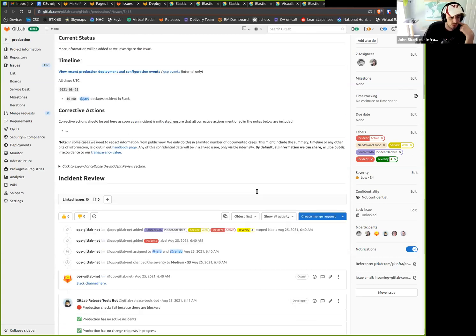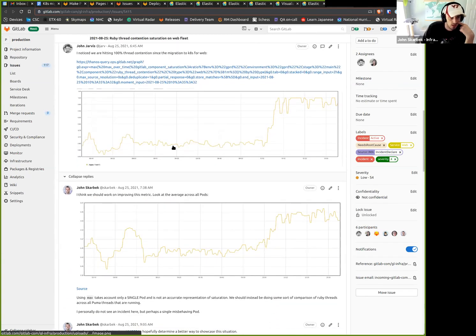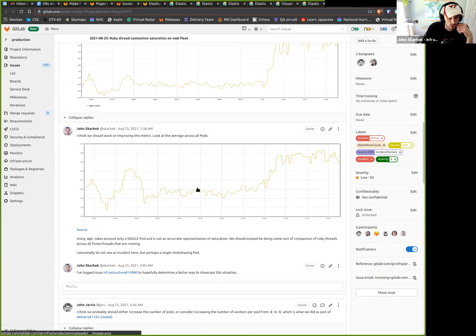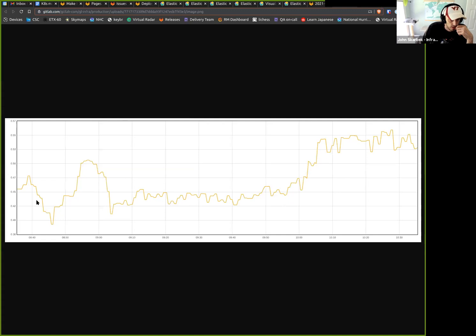Earlier, prior to me hopping online this morning, we had an incident that was created because our Ruby thread contention was saturated. And sure enough, if you look at the chart that we're looking at, I'll make this bigger. We're hovering around 65-ish%, and then we hopped up to 100% just sporadically at some point between 10 and 10:10 a.m. UTC. However, if you look at this as an average across all of our pods, we're below 50%. And at the point where one pod was hitting 100%, our average only increased to 55%.